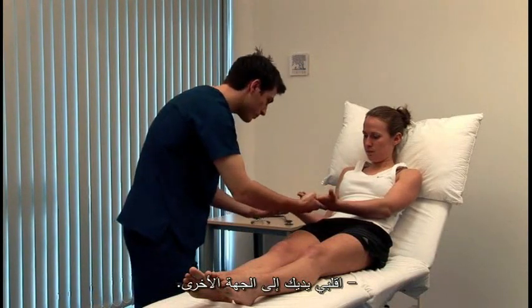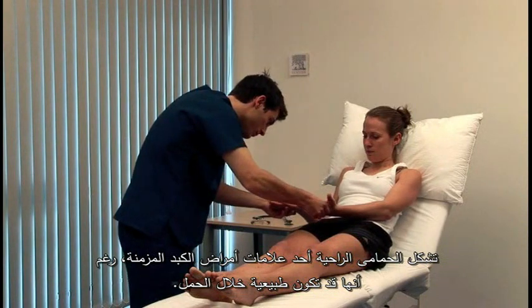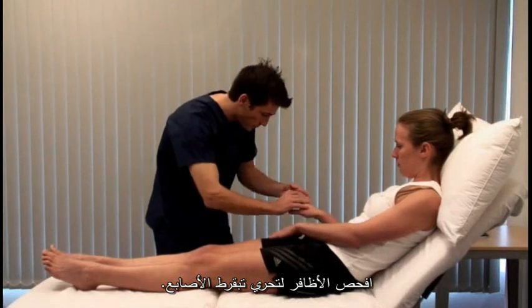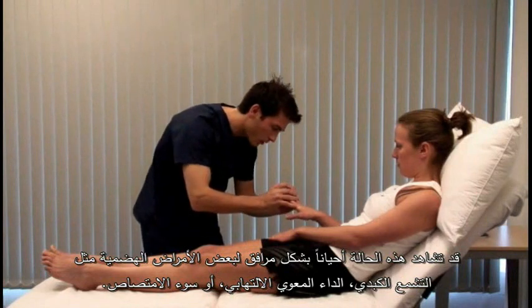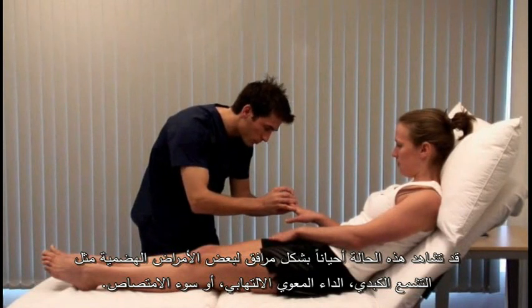Turn them over for me. Palmar erythema is a sign of chronic liver disease, although it can be normal in pregnancy. Look at the nail specifically for finger clubbing. This is occasionally due to gastrointestinal disorders such as liver cirrhosis, inflammatory bowel disease, or malabsorption.